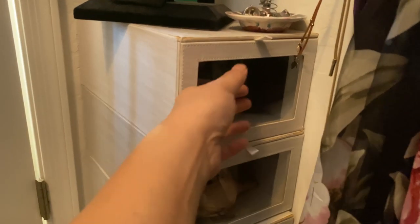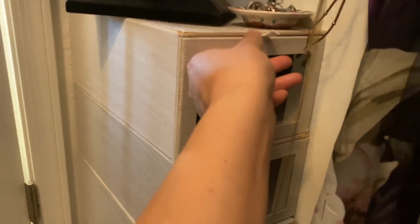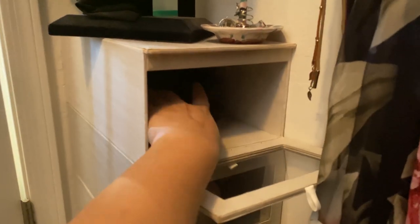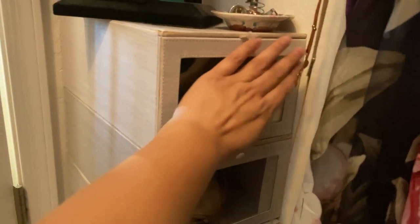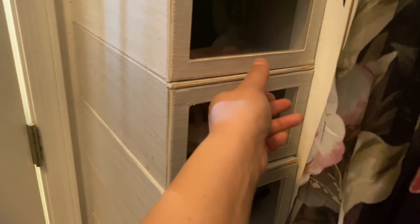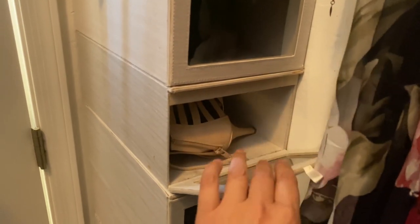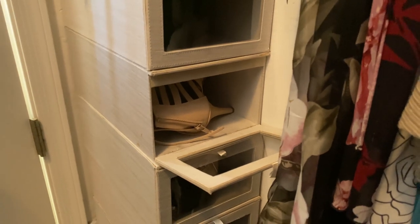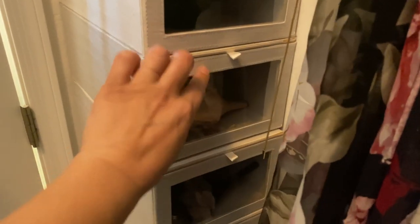Okay, I believe I got these shoe holders from Target. And I love them because they open forward like that. So these are kind of my dress shoes that I wear for work. And since I work from home, I don't use those often, but I need them when we have our once a year conference and our once a year board meeting. And I've put some videos up of places I've been to, like Prague and Vienna, for those meetings, and it's been amazing. Here's some more heels.